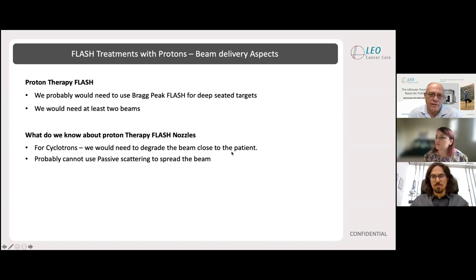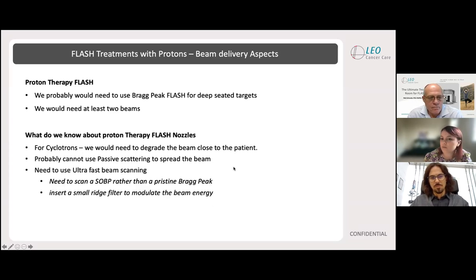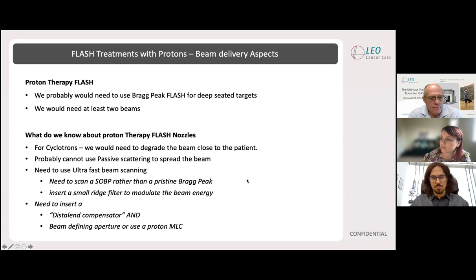There's no way we're ever going to get enough beam into the treatment room for FLASH dose rate if we degrade in the classical paradigm out by the cyclotron or outside far away from the patient. We probably cannot use old passive scattering techniques, because that again results in too much beam loss. I say probably here because this is really just my thoughts. We definitely need ultra fast scanning, and that means we need to be able to scan a Bragg peak rather than a pristine peak. And for that, we'll need to insert a small ridge filter to modulate the beam energy.